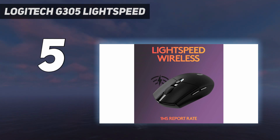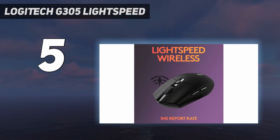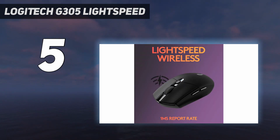The build quality is also impressive. There's no creaking or flexibility in the body, and despite being significantly more affordable, it feels nearly as premium as the more expensive Logitech G502 LIGHTSPEED. It connects wirelessly with Logitech's LIGHTSPEED USB receiver and gets an impressive advertised battery life of up to 250 hours from a single AA battery.